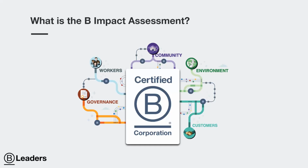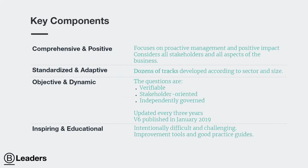The B Impact Assessment is the one that we use to certify B Corps. The BIA has key components around it. First, it is a comprehensive assessment that is meant to look at proactive management and positive impact that the company does, considering all its stakeholders and all aspects of the business.